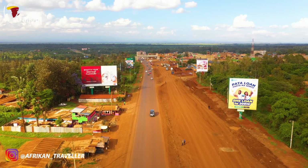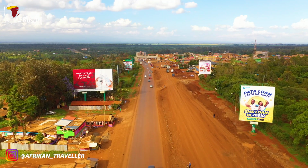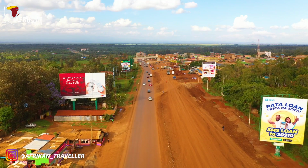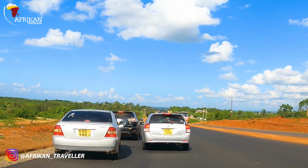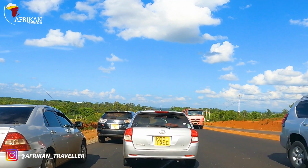This road is one of the worst roads in terms of traffic and one of the worst when it comes to crazy driving. I have used so many roads in Kenya, as you know, I'm a traveler, and any time I use this road, I've never met crazy drivers like on this road.